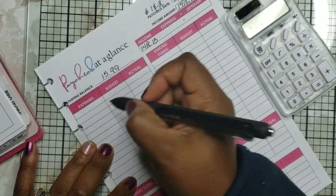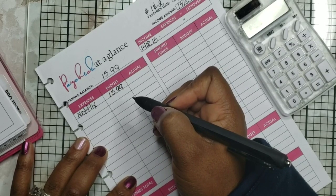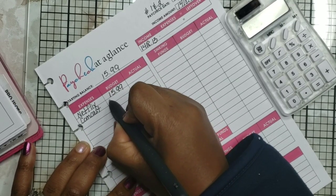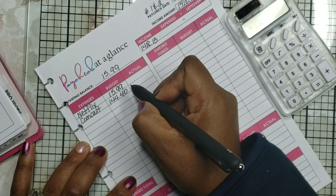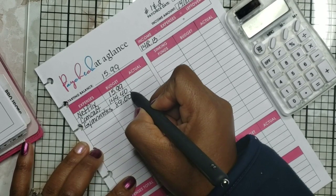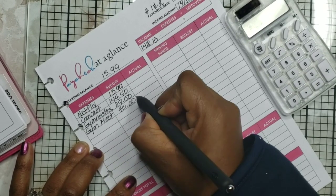So we have Netflix, which is $15.99. We have Comcast, which is $144.40. And we have gymnastics, which is $89. And then we had her gymnastics meet that is in December. We had to pay for that, so that's $40.